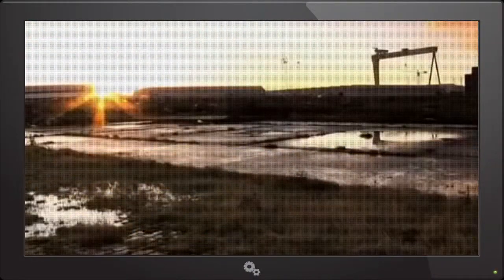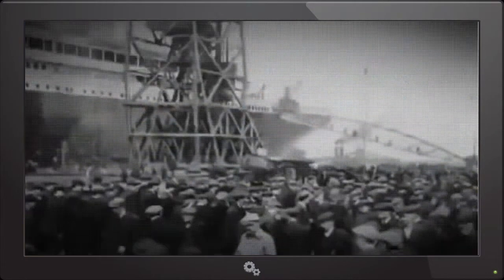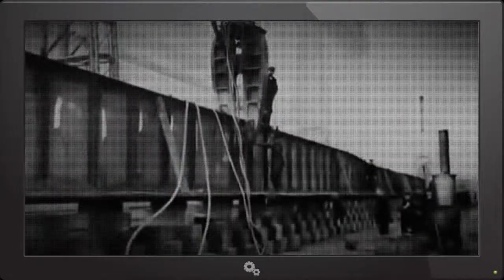Today, the shipyard is no longer Belfast's main employer. Other industries have taken over. But in the early 1900s, it dominated every aspect of the workers' lives.